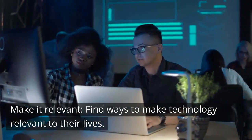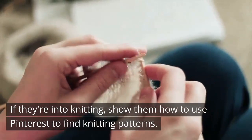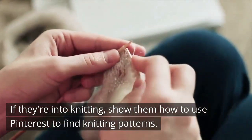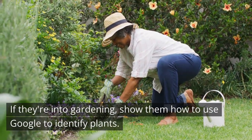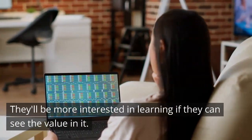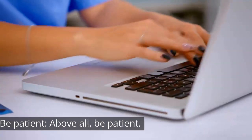Make it relevant. Find ways to make technology relevant to their lives. If they're into knitting, show them how to use Pinterest to find knitting patterns. If they're into gardening, show them how to use Google to identify plants. They'll be more interested in learning if they can see the value of it.